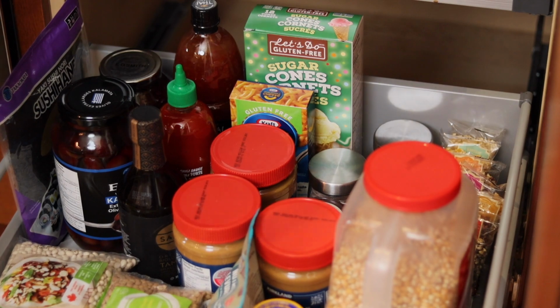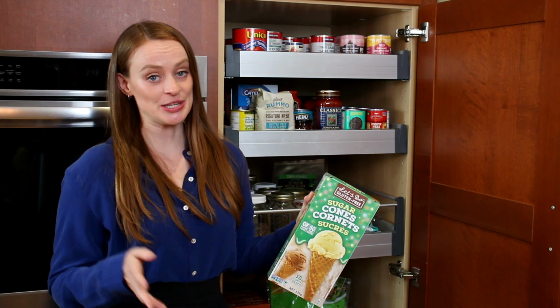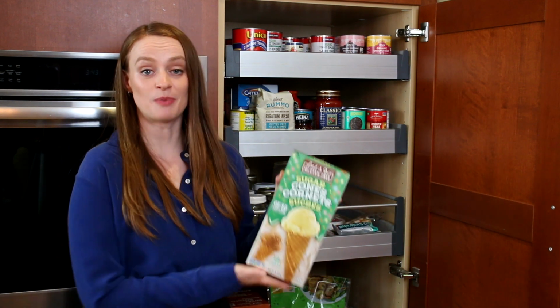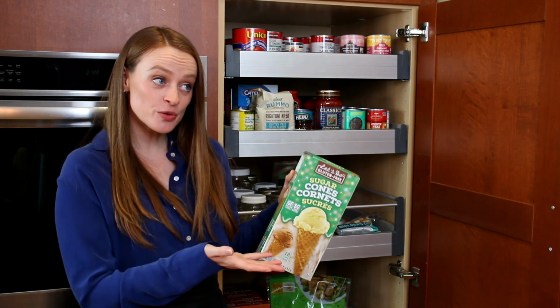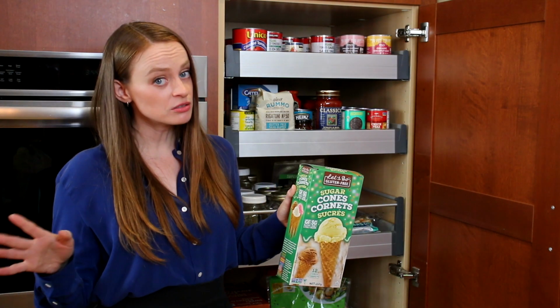The other nice to have but not essential thing that's down here are sugar cones, gluten-free sugar cones. And that's because I love eating ice cream in an ice cream cone and I can never do it. So I just buy them at home and then we buy ice cream or we make ice cream and I have it in a delicious sugar cone. Not essential, but nice to have.